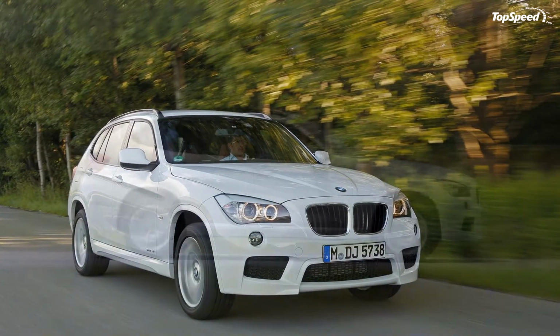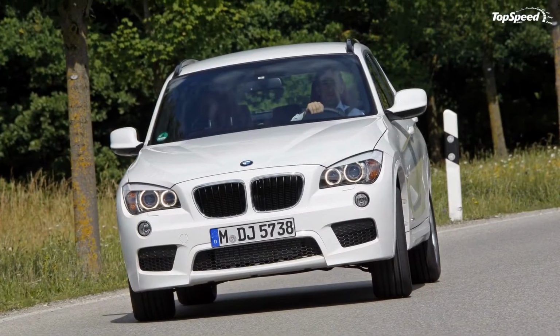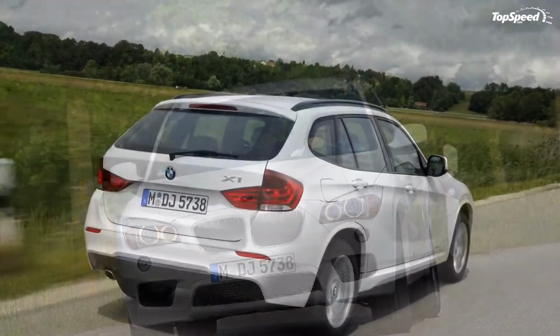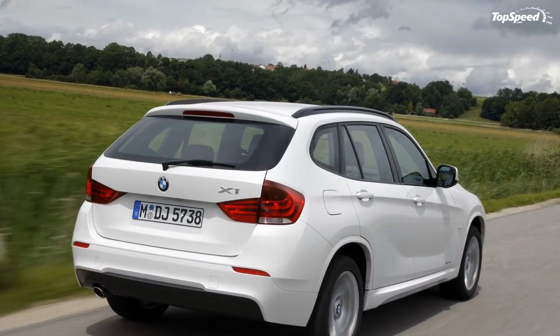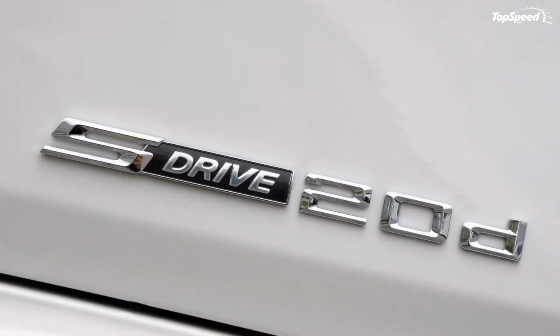The 2012 BMW X1 sDrive20d EfficientDynamics Edition. BMW is readying yet another X1 variant for this year's fall lineup with the new X1 sDrive20d EfficientDynamics Edition.